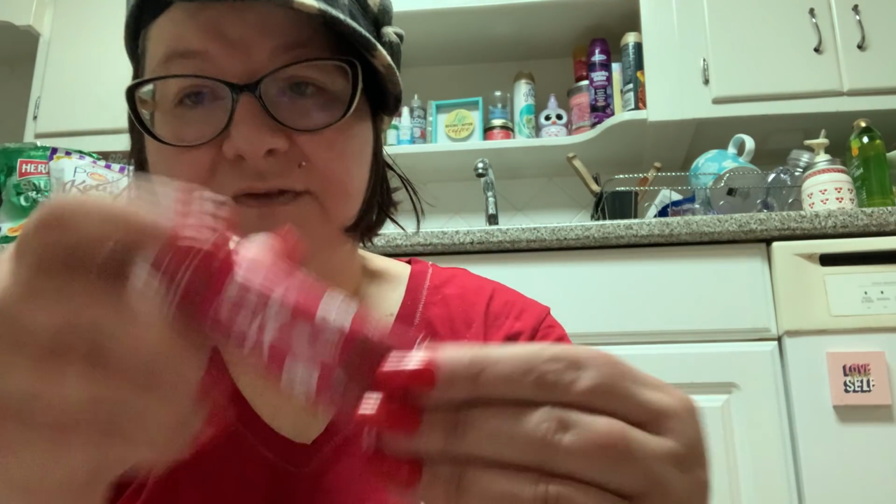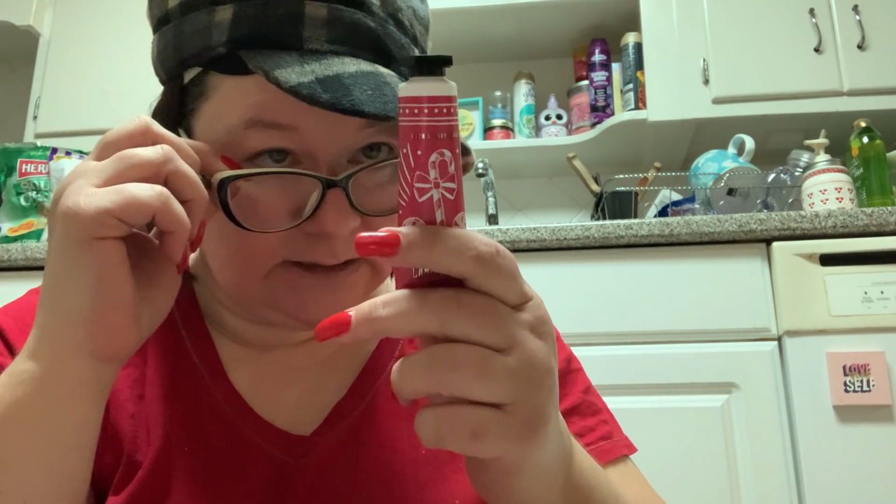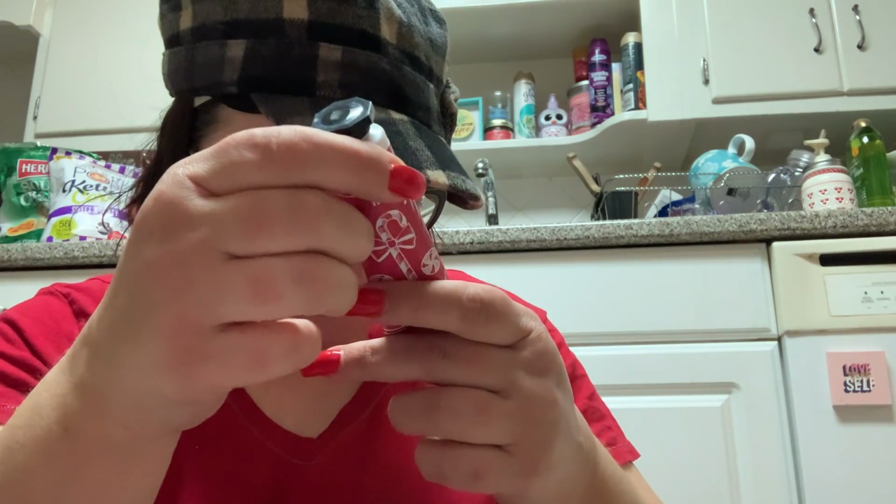Yes, I know I said I wasn't going to pick up any more Triple Moisture Body Cream, just like I said I wasn't going to pick up any more hand cream. I have to use the hand cream that I have, but they had a whole bucket full of this crushed candy cane. This does not have notes on it, it just says crushed candy cane. This is marked $6.50. I don't like these hand creams because I don't find them very moisturizing.